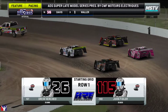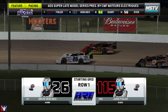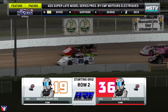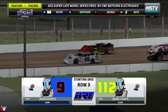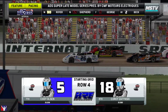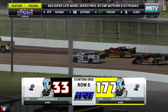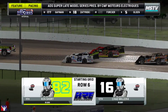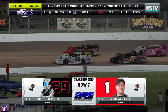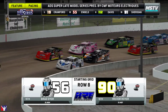So it looks like we are having some issues with the grid here, but row 1 is going to be Drew Hirschko and John Fiddler. Row 2 is going to be Mason Crawford and Nate Davis. Row 3 is going to be Jason George and Adam Davis. Row 4 is going to be Cody Olson and Corey Zatinsky. Row 5 is going to be Andrew Ingles and Joshua Gaiman. Row 6 is going to be Ken Short and Chad Miller. Row 7 is going to be Daniel Shepard and Danny Waller Jr. Row 8 is going to be Brad Dyer and Trevor Royer.